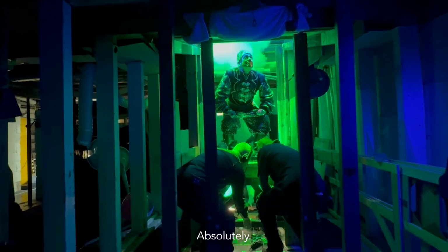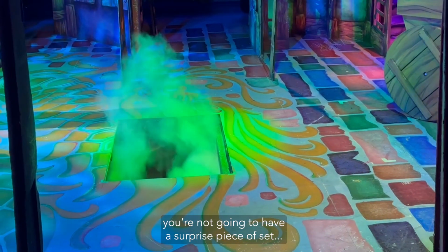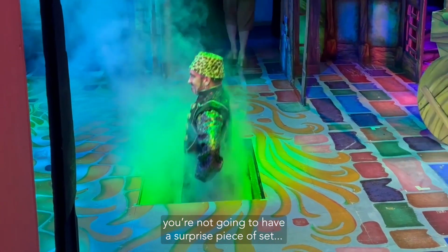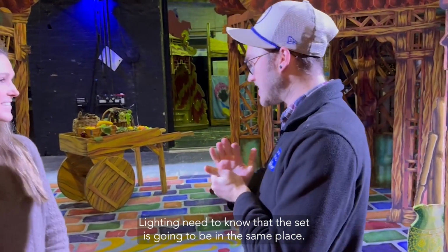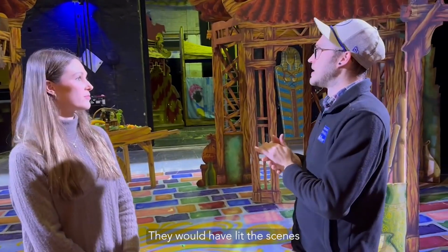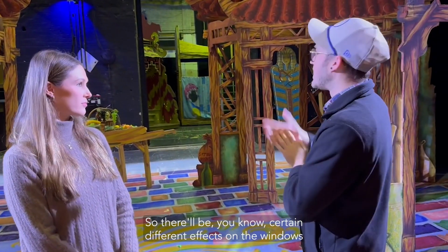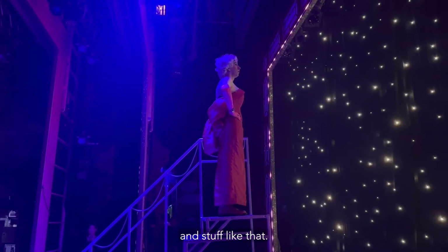Absolutely, and I guess to make everything consistent throughout the show as well. Yeah. You're not going to have a surprise piece of set in a different position. No, it's one thing for that. It's also mainly for lighting as well. Lighting need to know that the set is going to be in the same place. They would have lit the scenes with the set here, so there'll be certain different effects on the windows and stuff like that.